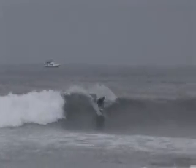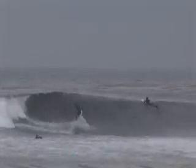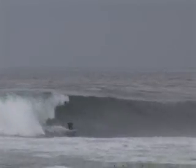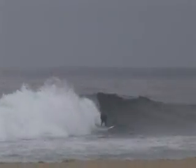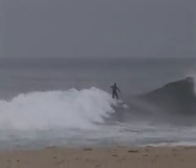These lefts are very difficult to get the board vertical. When you get a section like this, you've got to get it up, get it vertical. Not just a carving move, get the nose out over the top. Just like that move. Boom. And you would have come up earlier on that section.